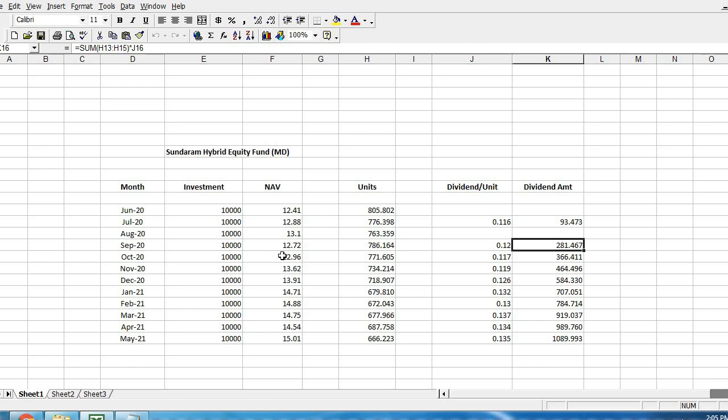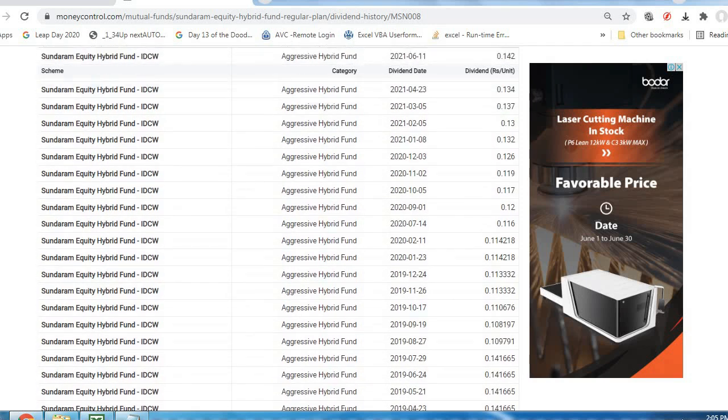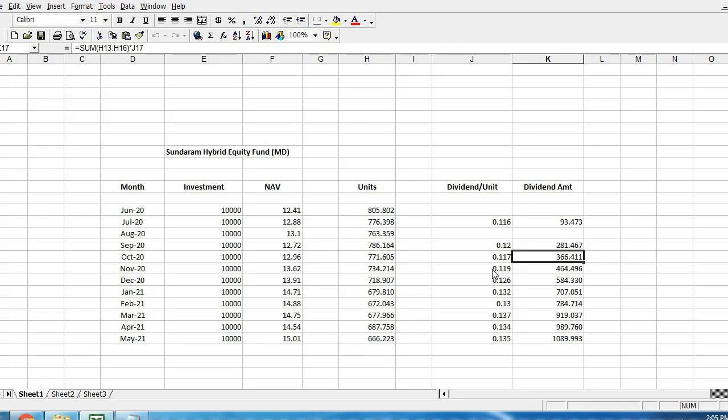So in October, the NAV was 12.96. The investor might have got 771 units. The dividend amount till September was around 366, and it declared a good dividend ratio, almost 0.13 every month. If you consider November, the NAV was 13.62, the total units are 734, and the dividend is 464 till the period of October.